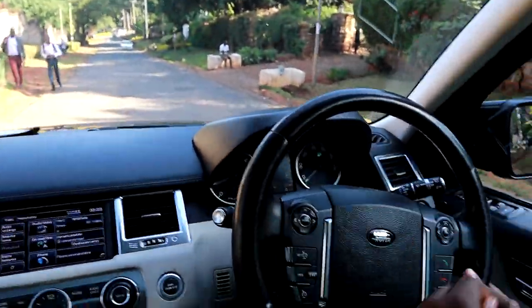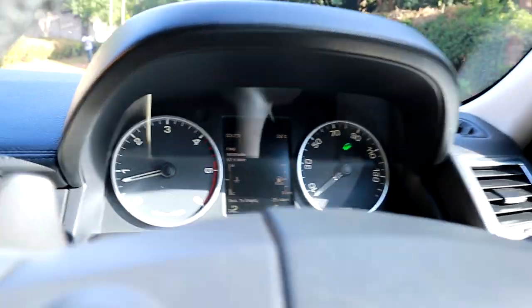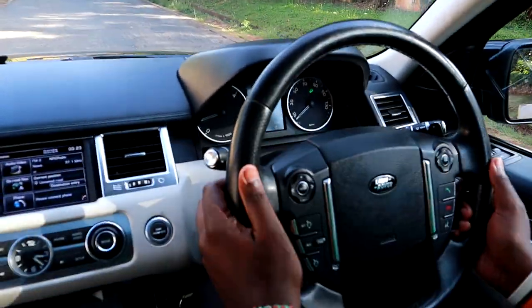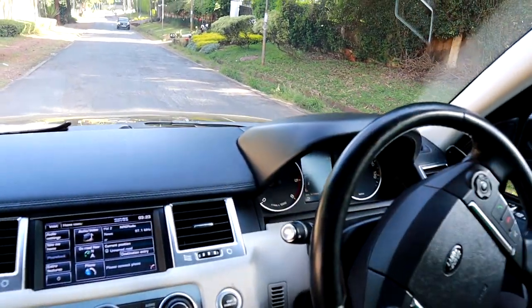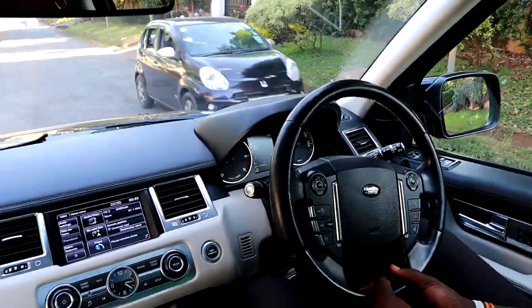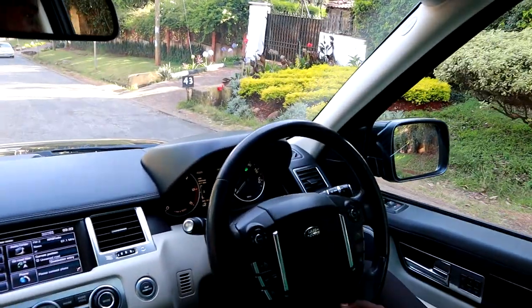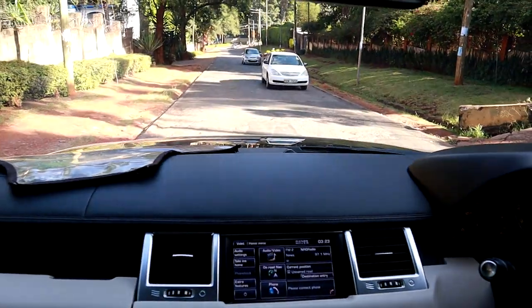And you can see from the dash, from right here, it is activated, it has the green light, and the car is actually cruising really slowly. And mind you, my hand is just on the steering wheel, but not on the brake pedal or the gas pedal. So I'm just controlling and directing the car, and you're actually cruising really slowly. Wow, this is really good. I love this feature. I think this is one of my favorite features in this Range Rover. So really smooth, slowly, effortlessly. I mean, this is good.